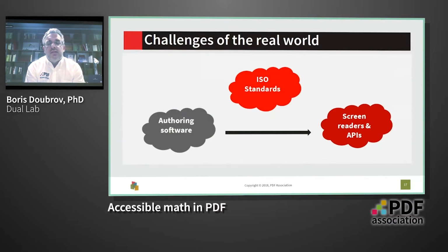And on top of this is a very important cloud, which is called ISO standard, that says how the information can change. And I outlined before that from the standards point of view, things seem to be fine. So where is the problem then?